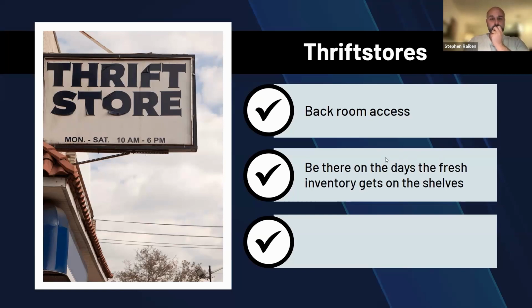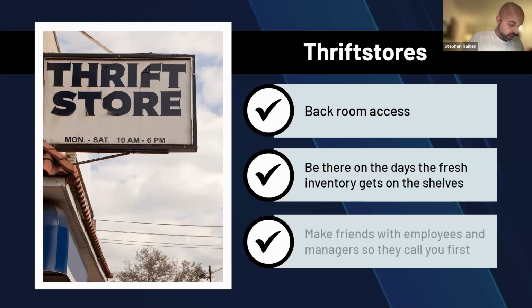Be there the day that the inventory gets on the shelf. If you're going to thrift stores and it sucks, it's probably because somebody in your city knows when to go. So maybe every Tuesday at 9 a.m. they put the books out. You can easily find out when they put the books out by simply asking the manager. That's it. Super simple technique, but it makes a huge difference.